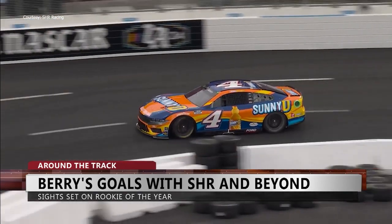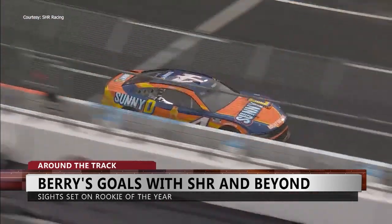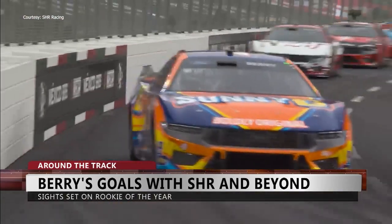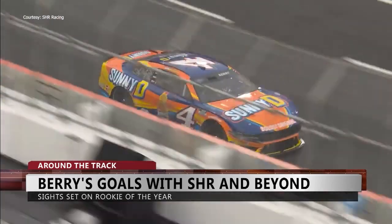I think that myself and Carson have both had honestly really good seasons for rookies. So that's going to be a battle all the way to Phoenix. And in the meantime, I think the long-term goal is I want to keep racing with Rodney and as many of these guys as we can.